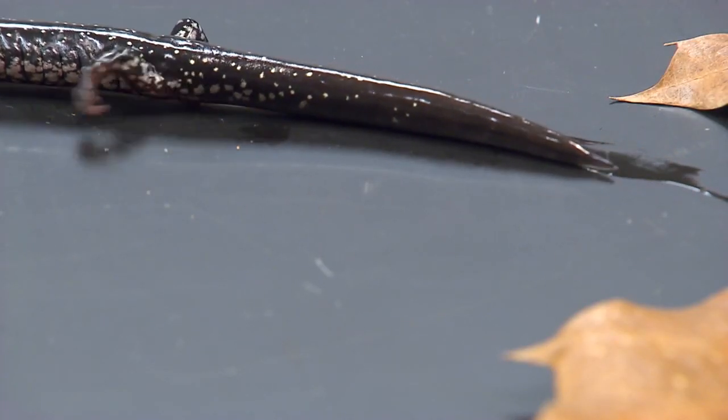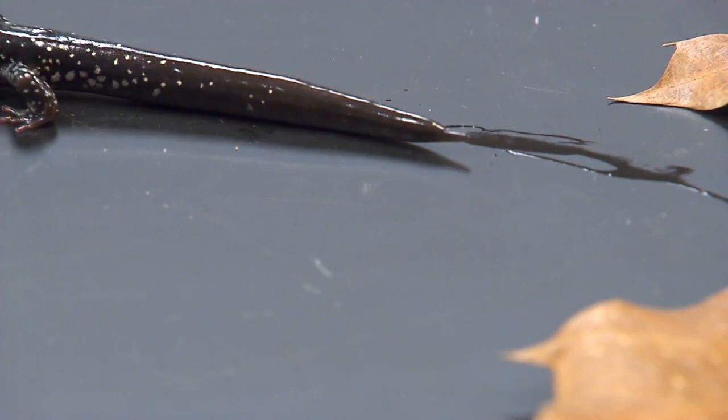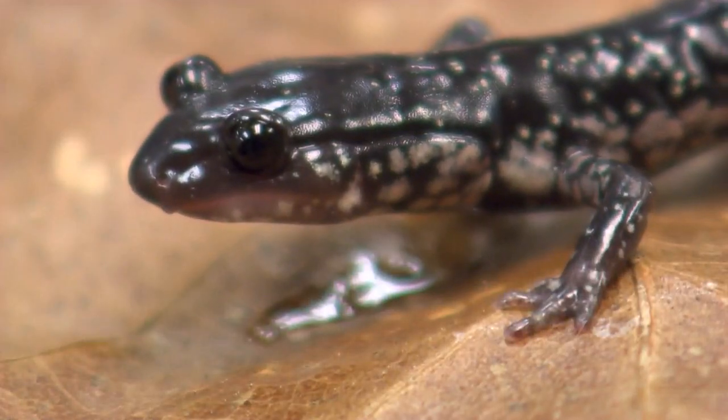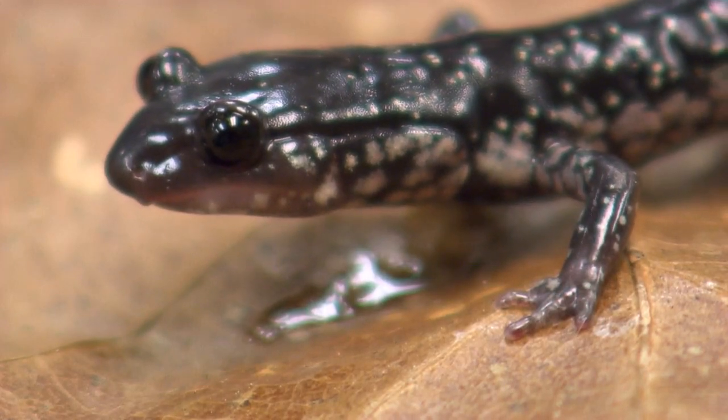And as you can see, he leaves a trail of slime behind him. Because of our camera, you are getting incredible images that most people could never see.